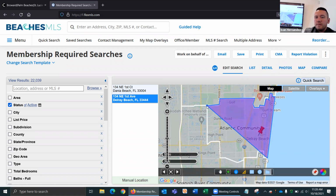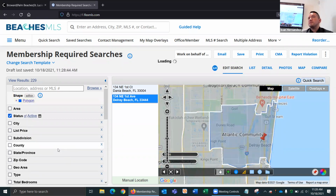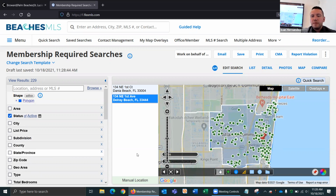Cool. And then after it's fully traced, you can then disable those layers or overlays, and it's going to be much easier for you to accommodate the requests of that client. From here, after it's fully traced, you go here and put in whatever they're looking for: bedrooms, bathrooms, and so on and so forth.